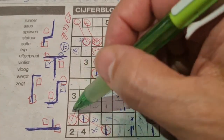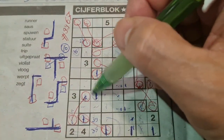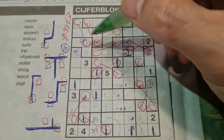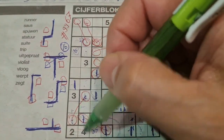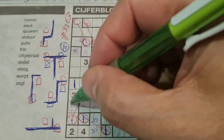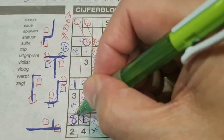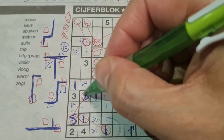Alright. These two boxes can be a one, that box can be a one. So one box left for the one in this L-shaped area is supposed to be there. This box can be two, this box can be four, so the 2 and the 4 goes in those two boxes as a pair. So one digit left in this L-shaped area for number 5 is connected with that box, so we saw 5.